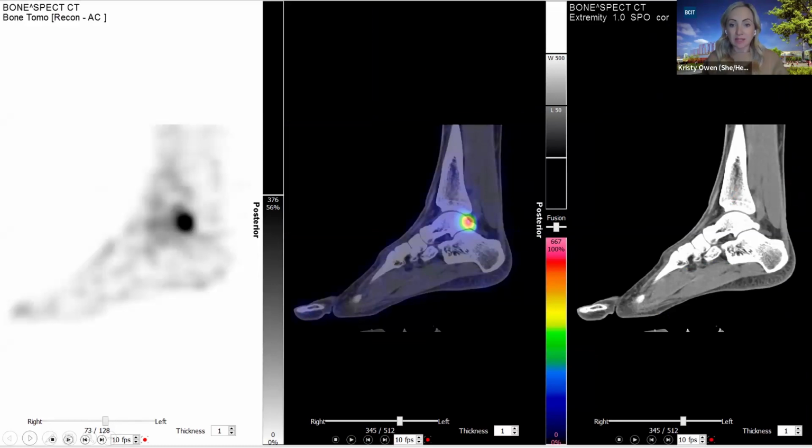We use CT, so you'll see on the far right-hand side, that's a CT, and the far left is our nuclear medicine. And when we combine them, it really helps us to visualize where any sort of abnormality might be. So, for example, this patient may have a fracture in one of their bones in their ankle there. You can kind of see that highlighted. And so our tracers are really unique in that they can respond to very small changes in the cellular metabolism of certain organs. So we detect changes way earlier than some of the anatomical types of imaging.